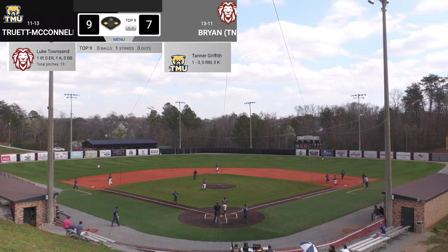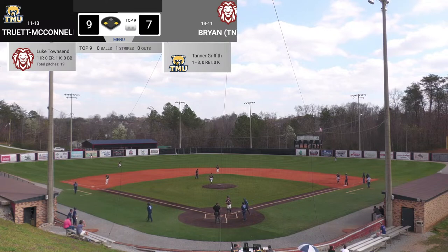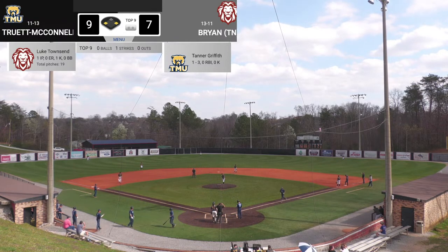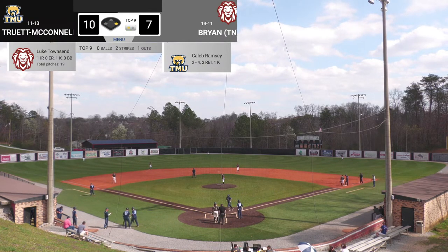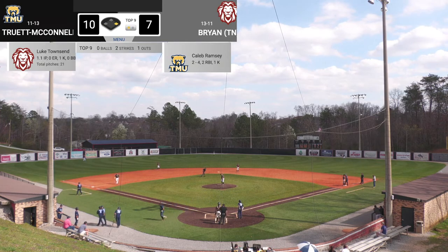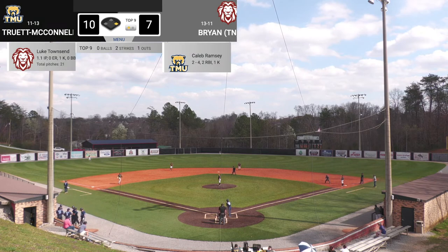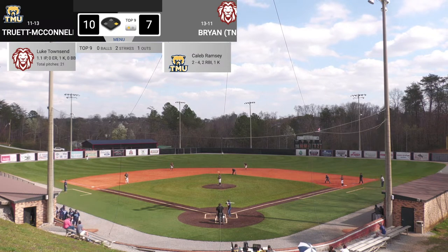Runner at third tags up, moves to the plate, across the plate, and that's going to be the 10th run there for the Truett McConnell Bears on a sacrifice fly from the number two hole hitter. And we're going to bring the score to Bears 10, Lions 7. And that's going to bring to the plate the right fielder, number 99, Caden Ramsey, who has one hit on the day.